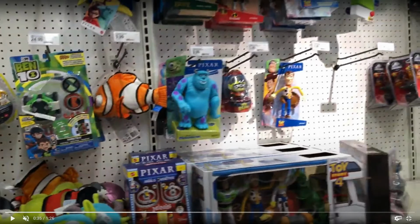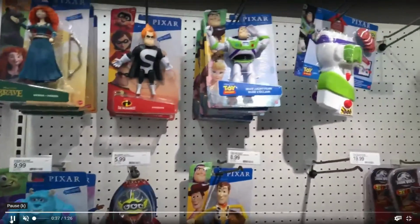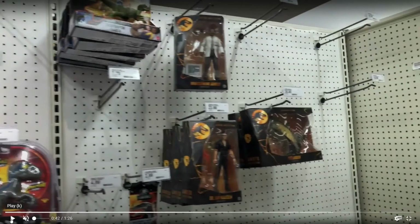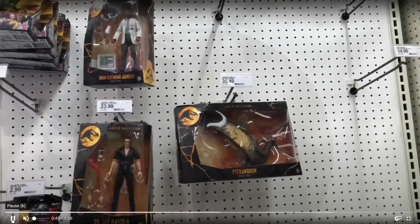Here is Sully and Woody from the Mattel Pixar line. These are pretty cool. I've done a couple of videos for these with the Ian and Barley figures from Onward. And you got Merida and what's his name? Syndrome. Now this is cool. These are Jurassic Park figures. These are re-releases of the classic figures from 25 years ago, 30 years ago, whatever, from their first Jurassic Park.